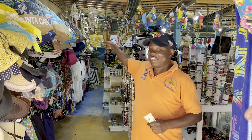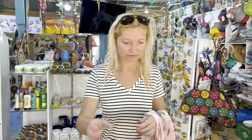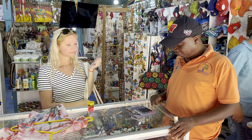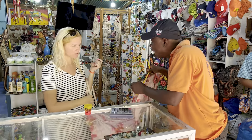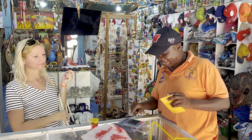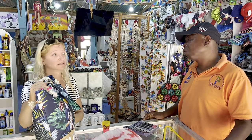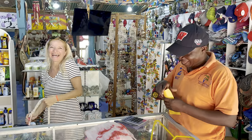I want to get a nice bag. Okay, how much is it? It's cheaper in Canada. $40. Okay, 48. No, 40. 40 and you have it. Cash. No, 48. And I'll come back and buy more stuff. 48, good. Okay, 45. Okay.